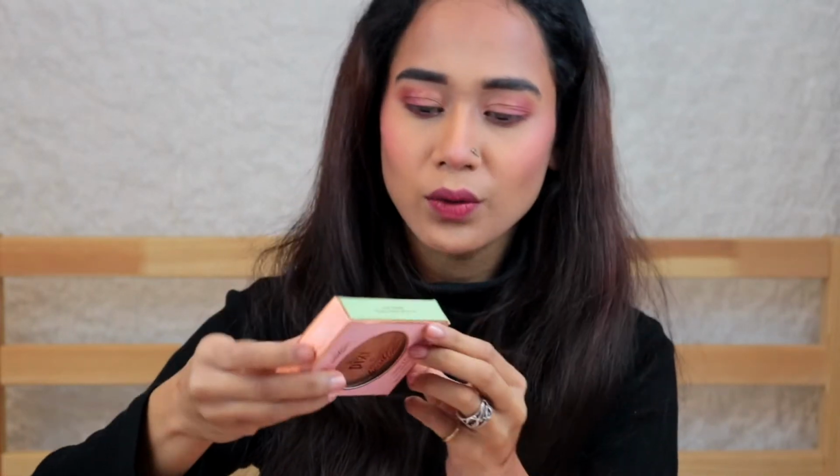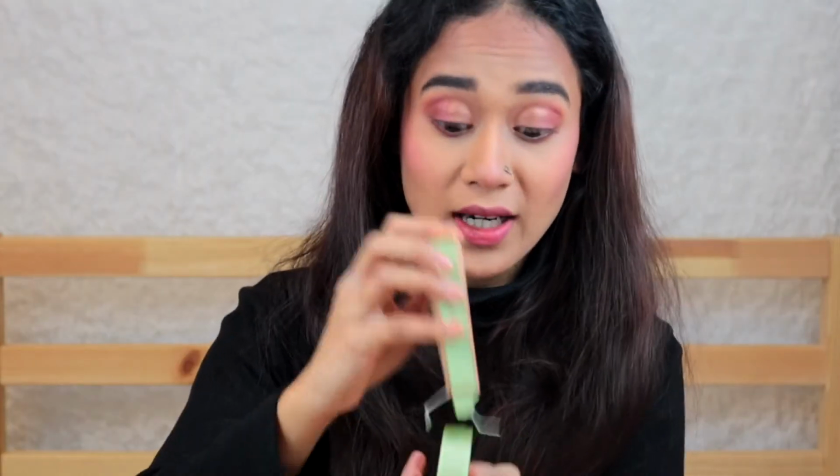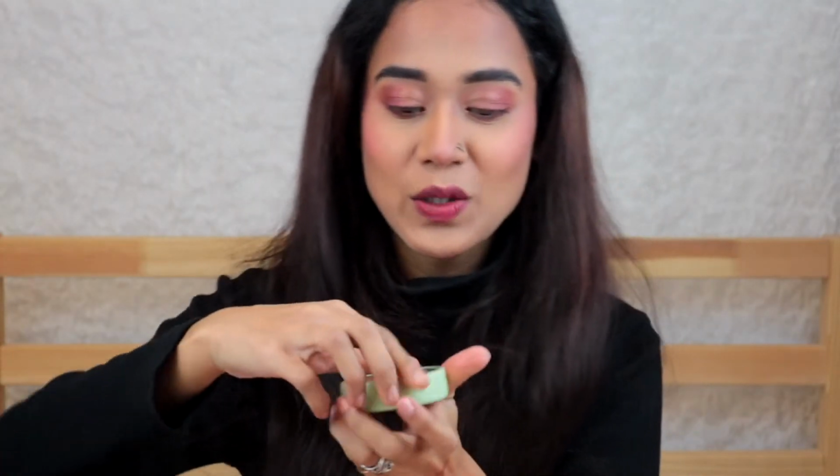Now I just want to get into one of these, so let's open this one over here, which is Fetch. And these products have been packed so well. So this is what it looks like. I like this packaging in a way, it's so cute.